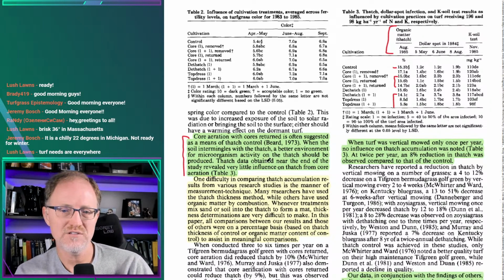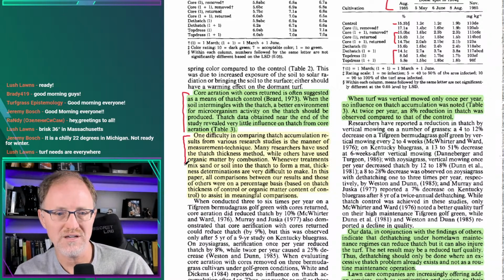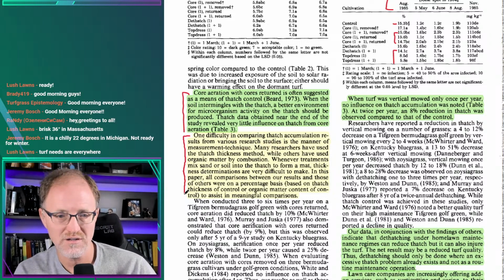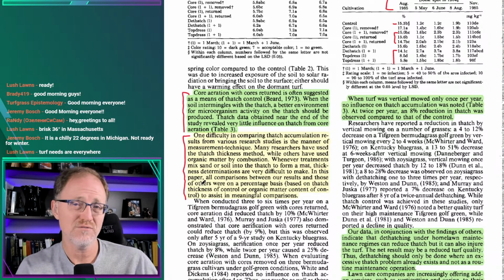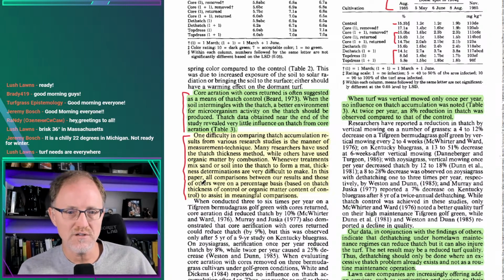So here he's going to discuss the differences in measuring thatch. One difficulty in comparing thatch accumulation results from various research studies is the matter of the measurement technique. Many researchers have used thatch thickness method, while others have used organic matter by combustion method. Whenever treatments mix sand or soil into the thatch to form a mat, thickness determinations are very difficult to make. In this paper, all comparisons between our results and those of others were on a percent basis based on thatch thickness of the control or organic matter content of the control to assist in meaningful comparisons. So what he's saying is, you're trying to compare apples to oranges if you're going from one paper to another paper and they measured thatch differently.